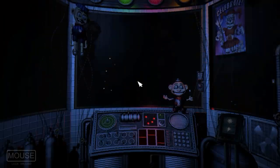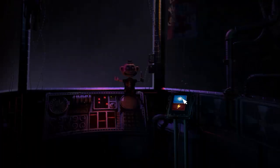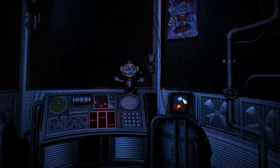Motion trigger, Circus Gallery vent. Circus Baby had a busy day today. Let's check the light and make sure she's in proper working order. Oh, Circus Baby, we aren't here to play hide and seek. Let's encourage Baby to come out of hiding with a controlled shock. Let's try another controlled shock.